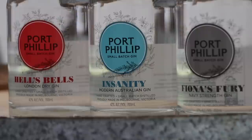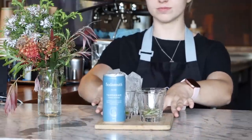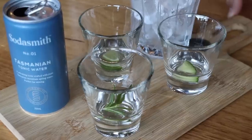The second gin we have is an Australian botanical gin. We named this one after my second partner, Insanity. Modern Australian gin. So it's got things like wattle seed and lemon myrtle in it, Tasmanian pepper berries, and it's a beautiful gin. And I think, Steph, if I remember, I think this was your favorite. It's super easy to drink.